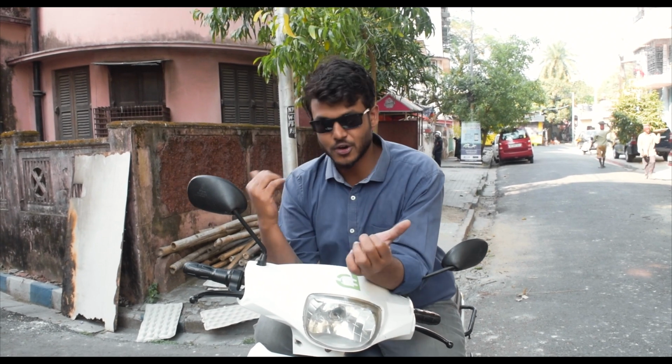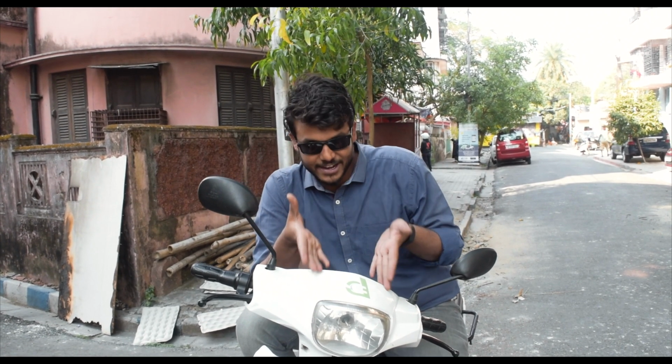The reason why we are not going in the cars here is because the streets are very congested. So we thought we could explore the local streets here with this electric scooter. And it's very silent, without noise, it just goes like this. So let's go and explore the streets now.